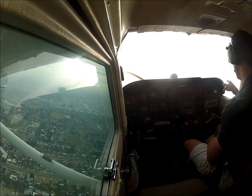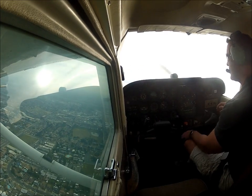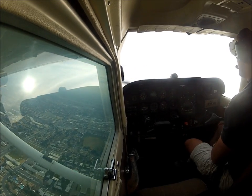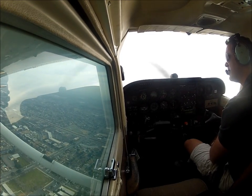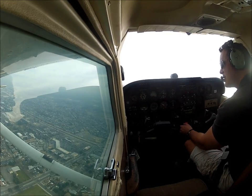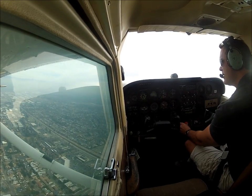You can see we're coming out of this little layer here. Pretty typical for Fresno in the wintertime. Right now it's end of January. We usually have a little bit of a fog layer or something, so that layer is at about 1,300 feet today. So we're coming right out on top. I'm going to go ahead and pull the power back.